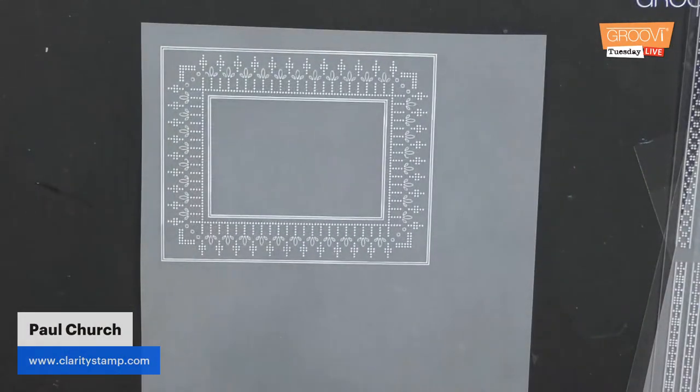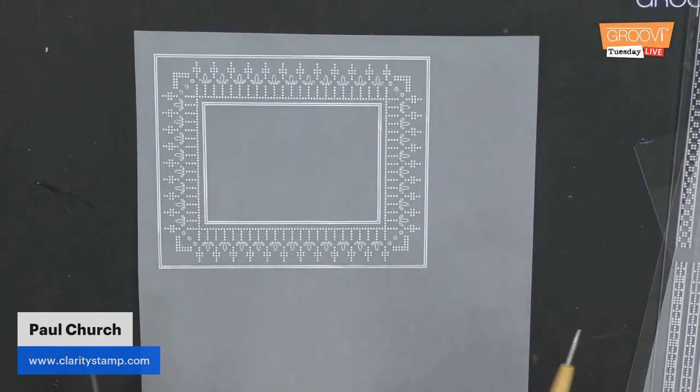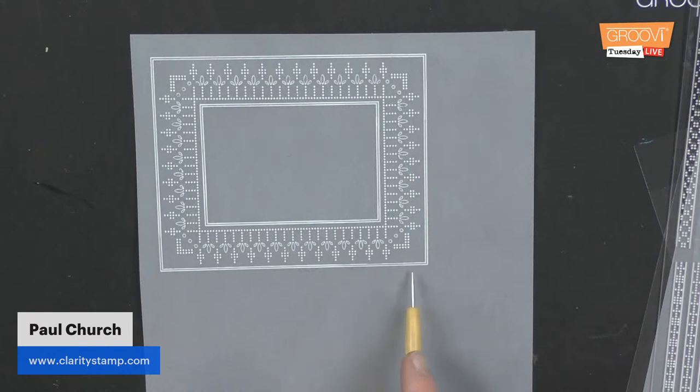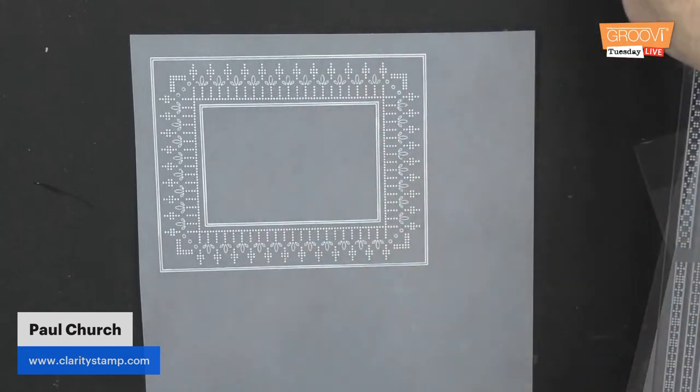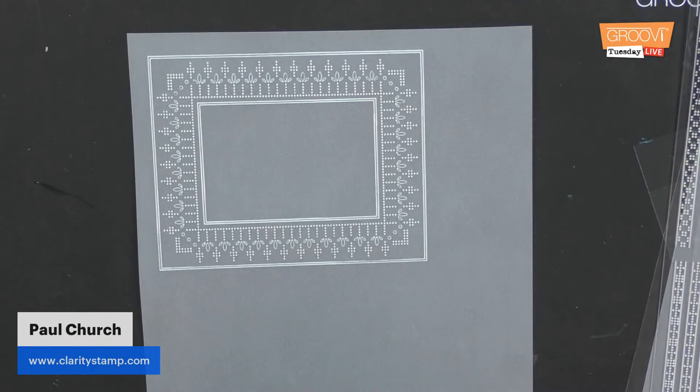So we've now got our solid frame. It's a little bit patchy in places, but I'm not worried about that because I can reposition it and go back in and put more pressure on. The whole purpose was to get that beautiful frame lined up in the perfect position. So that was quite easy, wasn't it?